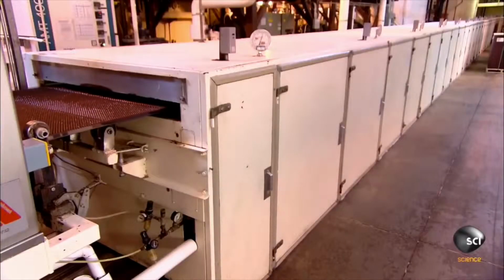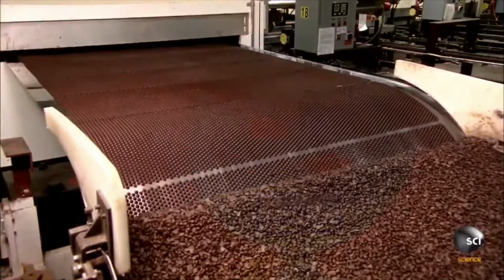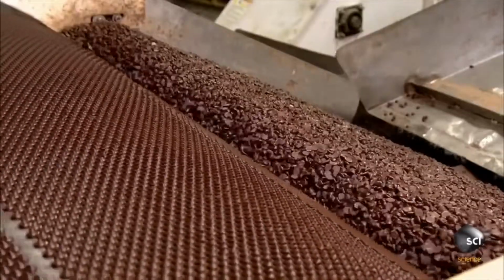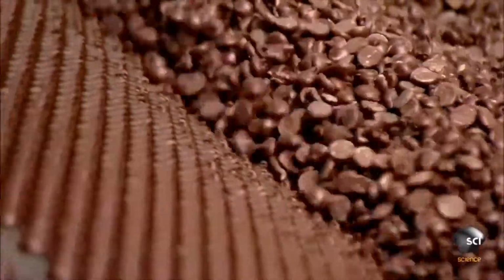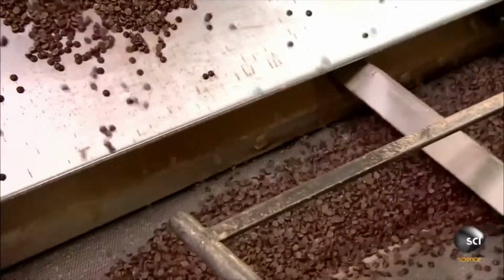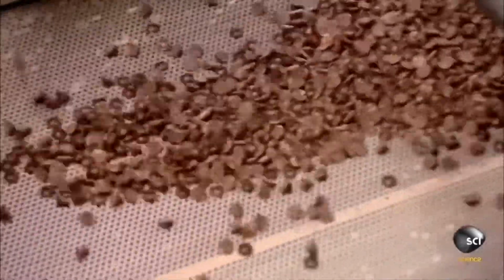The finished chocolate chips are cooled for about 15 minutes inside the cooling tanks. The chocolate chips are done and ready to be packed. Lastly, the chocolate chips are transferred on the conveyor belt for packaging.